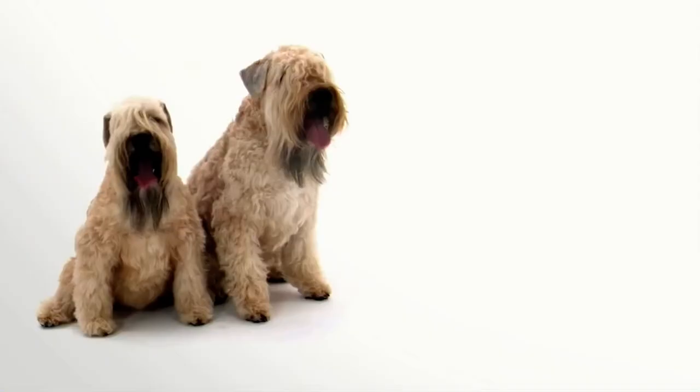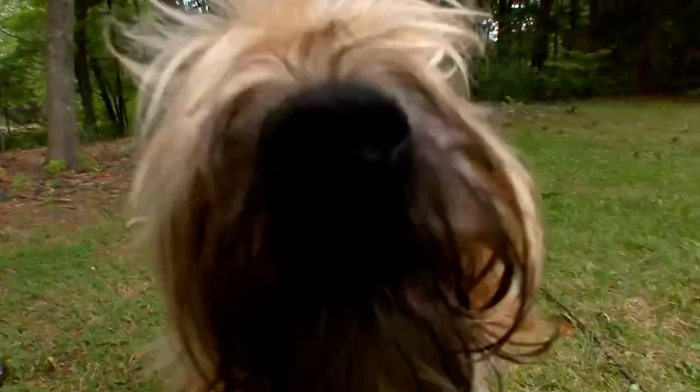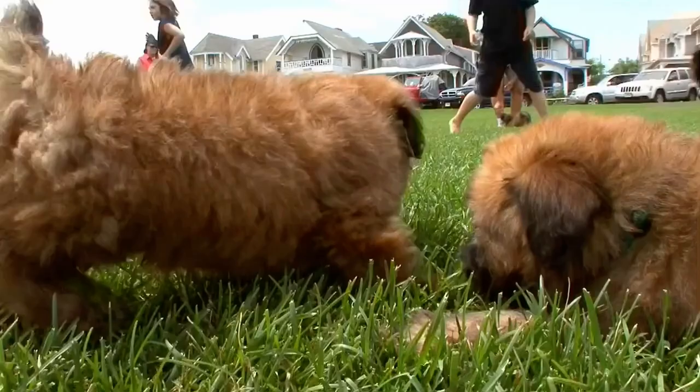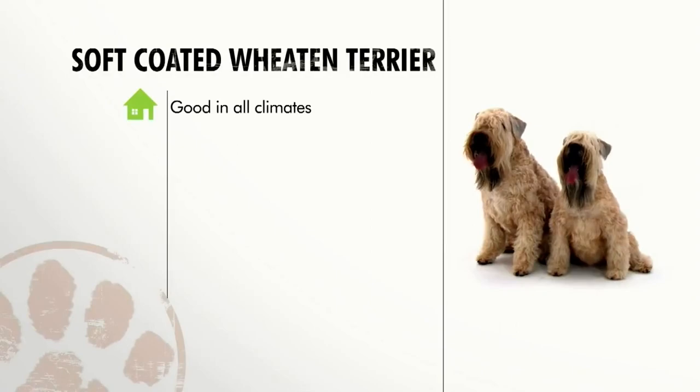But when it comes to training, Wheatens shine. They really like to play and interact with people. So if you're using play training and reward-based training, then they're pretty easy to train. Now, while you should never leave a dog alone with small children, if you have kids and you want the kids to occupy their time for a while, put them in the backyard with the Wheaten. They'll play for hours. So the Wheaten. As long as you keep the Wheaten well-walked, they'll be good in any climate.